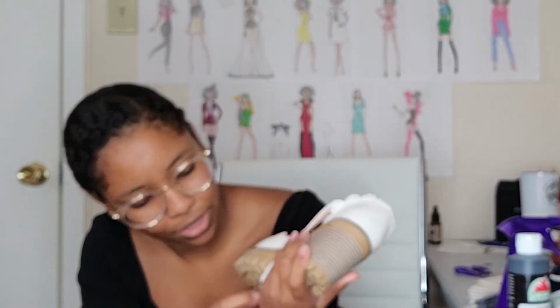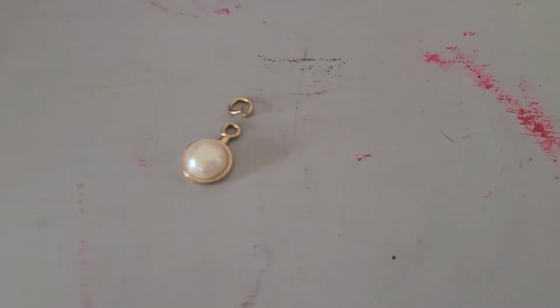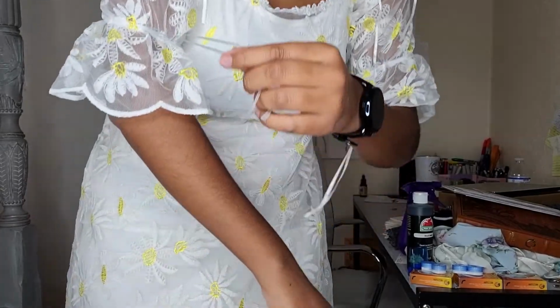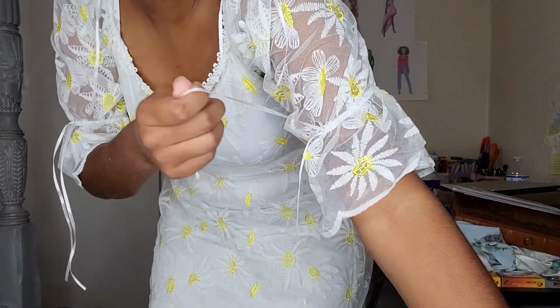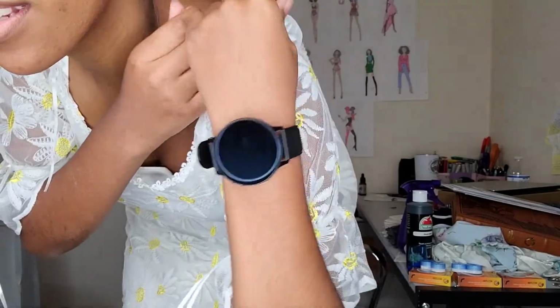Oh, what did I break? I found it, guys. I'm gonna try and put it back on. I'm not sure what these are. There's a bunch of dangly strings sewn on. I think maybe I tie it, but I can't exactly tie it. I mean, maybe I can tie the shoulders.